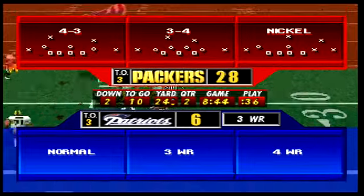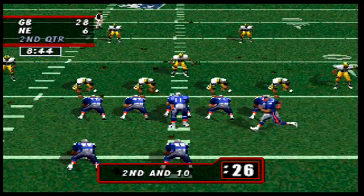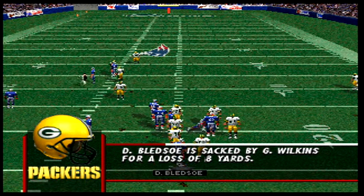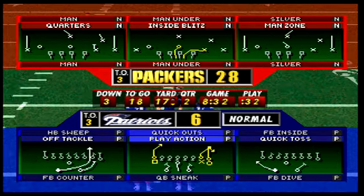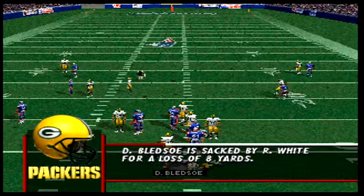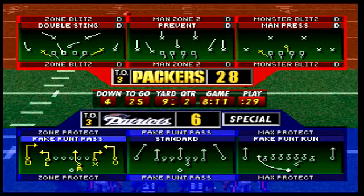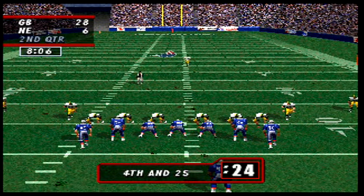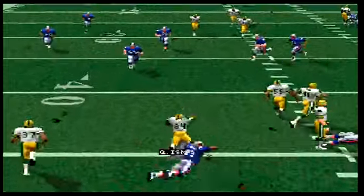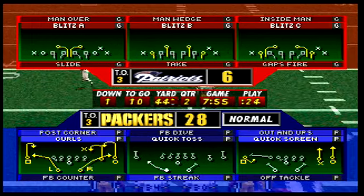Broken up by Brown. Number 98 with the sack. With the sack. Down. Fight. That makes it first and 10 from the 44.